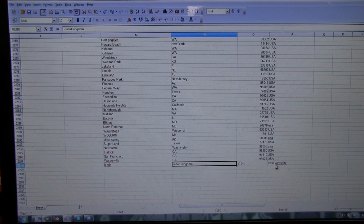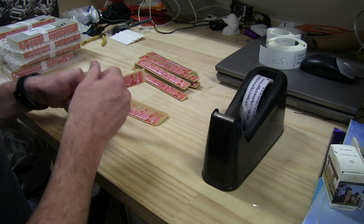Someone in the UK has mixed up, West Yorkshire is not a country. There you go, in the United Kingdom, in Leeds. So, yeah, a few things I've got to fix up. So, this thing isn't as automated as you might think, even though you get the data in a very usable format like this.